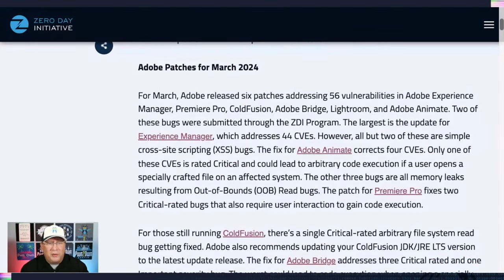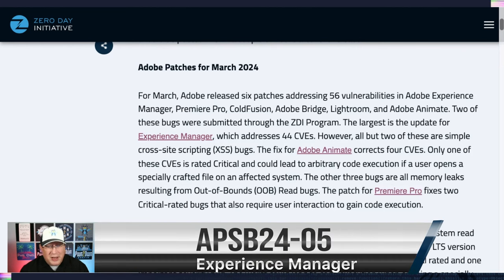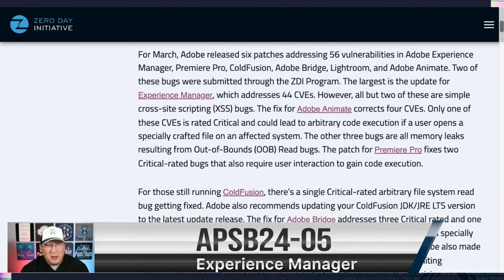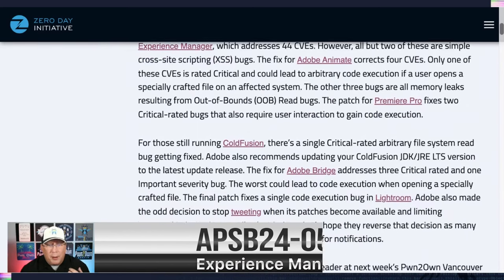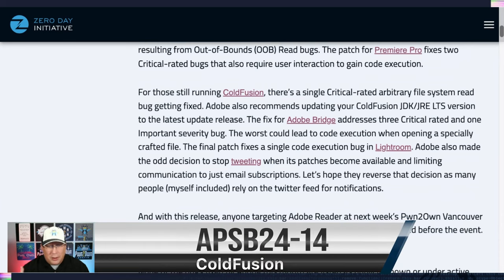So for Adobe, we've got six patches addressing 56 vulnerabilities in Experience Manager, Premiere Pro, ColdFusion, Bridge, Lightroom, Animate, whatever they call those things these days. Really a small release, except for the Experience Manager, which has a bunch of cross-site scripting bugs, which is kind of interesting to see all those cross-site scripting bugs still being fixed. More interesting to me, there's also a ColdFusion bug here. If you're still running ColdFusion, consider upgrading to something a little bit more modern. Just putting that out there.